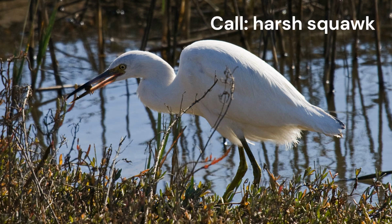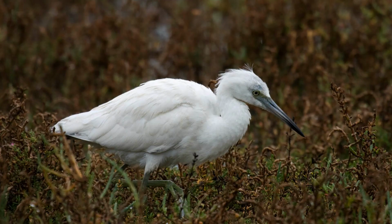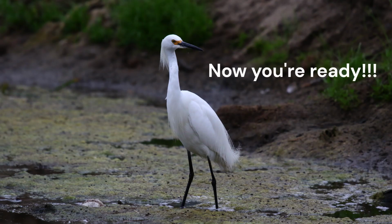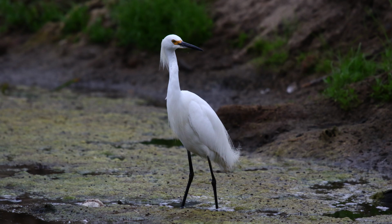They have a harsh squawk, similar to Snowy Egret. Little Blue Herons tend to be solitary hunters, but will join with other egrets and herons as the rising tide forces them to the marsh edges. The next time a white heron shows up, you'll be better prepared to identify it.